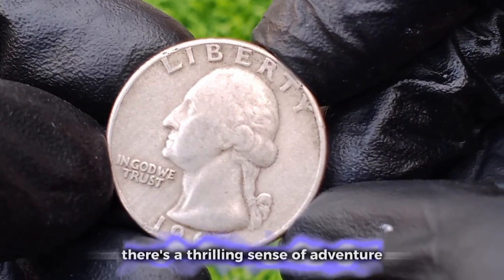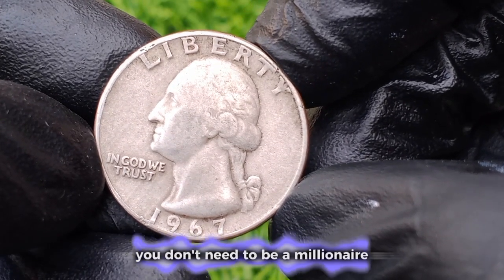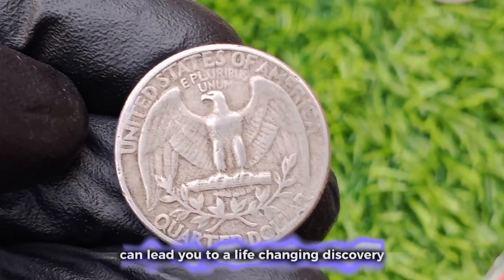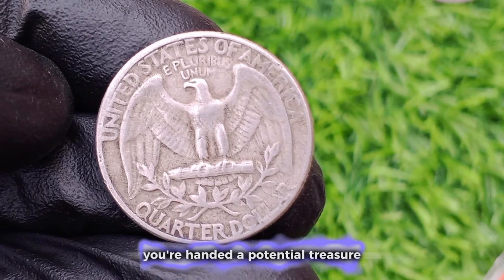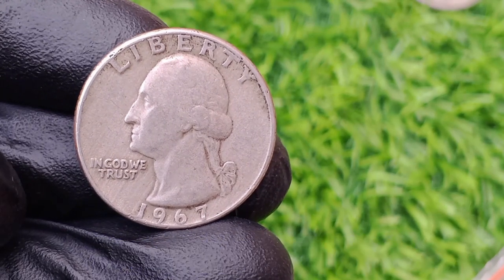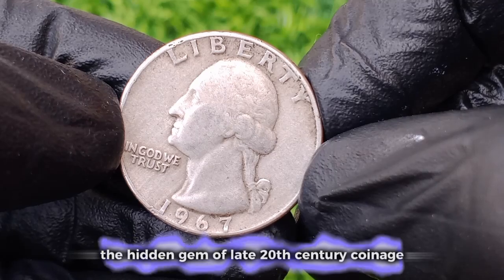There's a thrilling sense of adventure in hunting for these valuable quarters. You don't need to be a millionaire or seasoned numismatist to start. Just awareness and curiosity can lead you to a life-changing discovery. Every time you receive change, you're handed a potential treasure. One misidentified 1967 quarter can be your stepping stone to financial freedom. That's why collectors call it the hidden gem of late 20th century coinage.